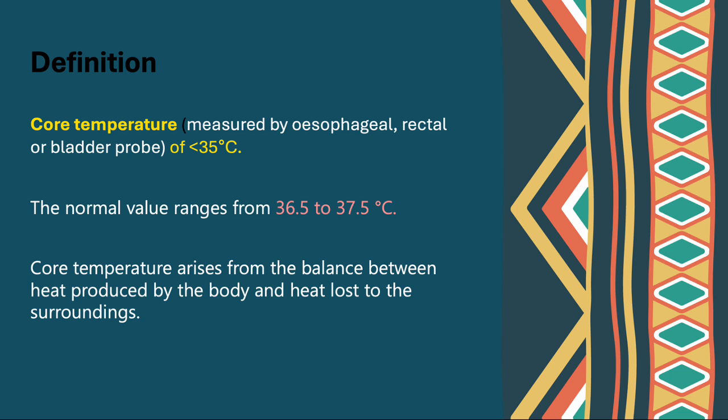So on the introduction, what is hypothermia? It's when the core temperature, which is measured by the esophageal, rectal, or bladder probe, is less than 35 degrees Celsius. The normal value ranges from 36.5 to 37.5. Core temperature arises from the balance between heat produced by the body and the heat lost to the surroundings.